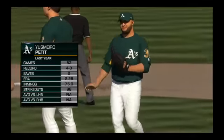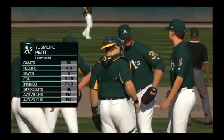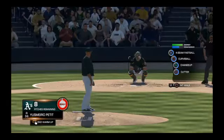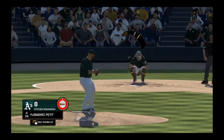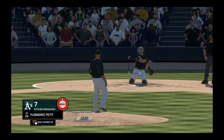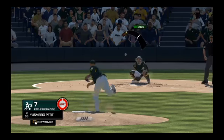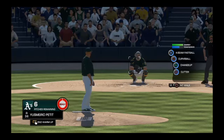Yusmeiro Petit has been summoned from the bullpen as he'll do so to start the 8th. Number 36, Yusmeiro Petit. A defensive team for the Athletics. Now playing right field, number 34, Josh Peterson. A defensive change for the Athletics. Now playing shortstop, number 14, Damon Ulysses. Now playing third base, number 3, Daniel Descalso. Now catching, number 19, Josh Begley.